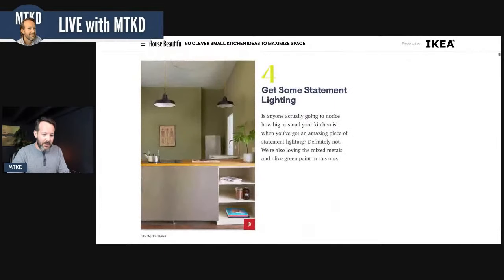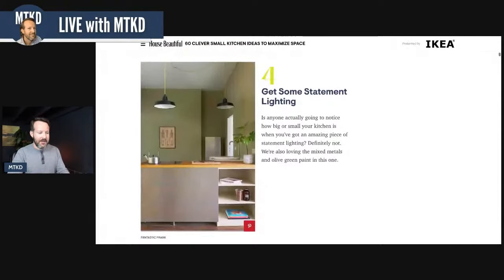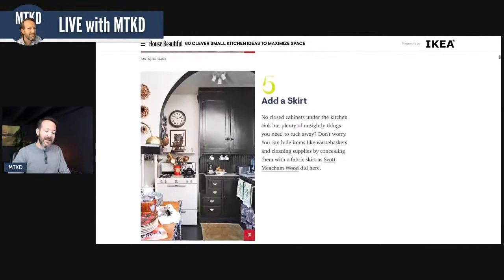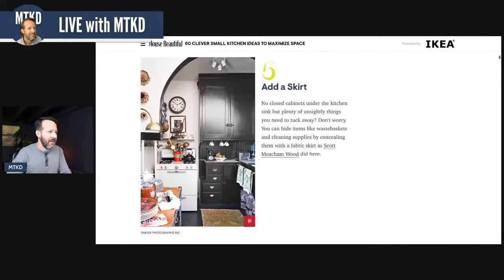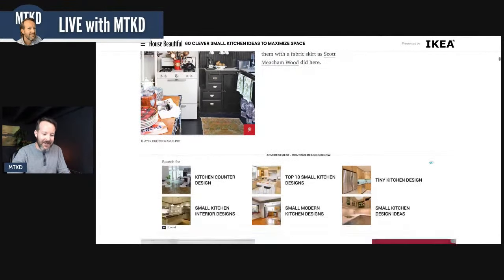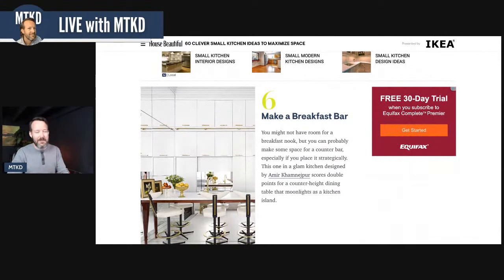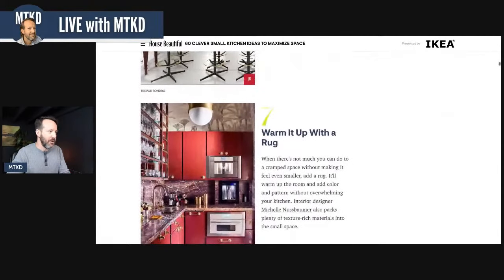Oh, here's a few more. All right, get some statement lighting. Okay, well, that's the same as adding some lighting. It's not maximizing space. Add a skirt. That's just removing doors and putting on cloth. Again, not maximizing space. So I was going through this article being like, does anything maximize space? Make a breakfast bar. Okay, maybe, but it didn't make my list, because if you're trying to maximize space, adding something in I don't think is going to work.